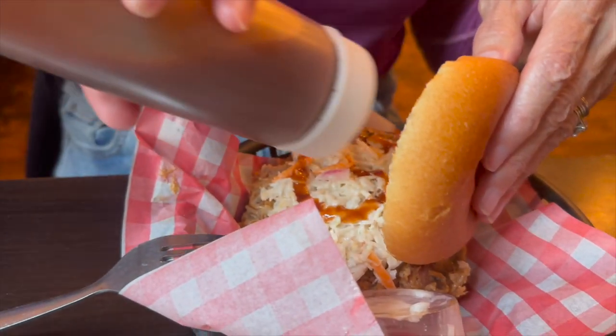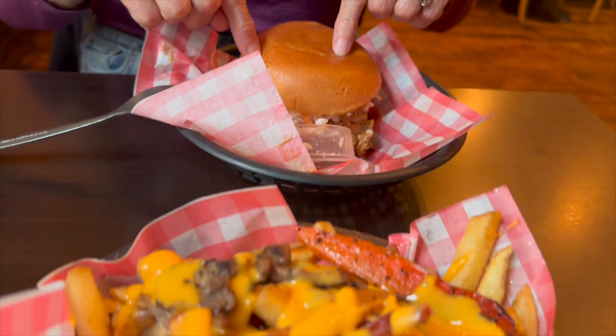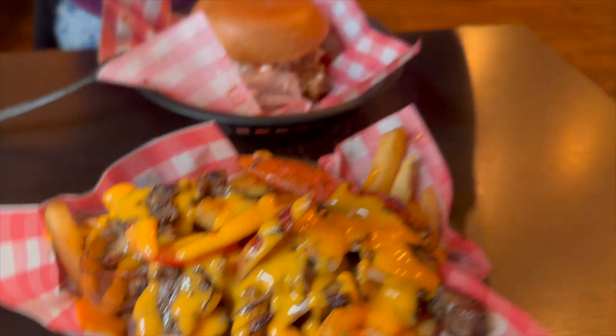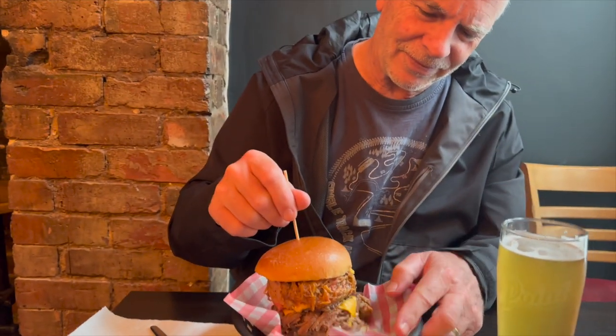Trying to see what the sauces are. Classic barbecue. I have the pulled pork and I'm putting coleslaw on it, as you do. And this is Philly cheese steak fries. And look at yours. Look at this. Oink, oink. Look at that. I bet you could get your whole mouth over that. Including the stick.